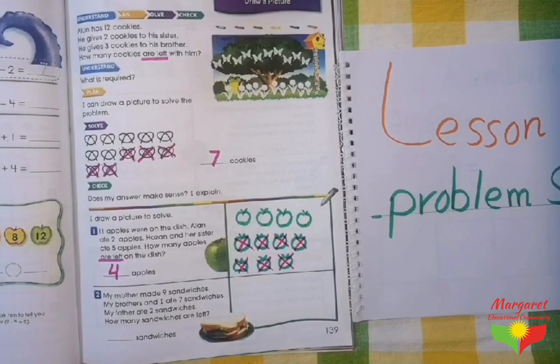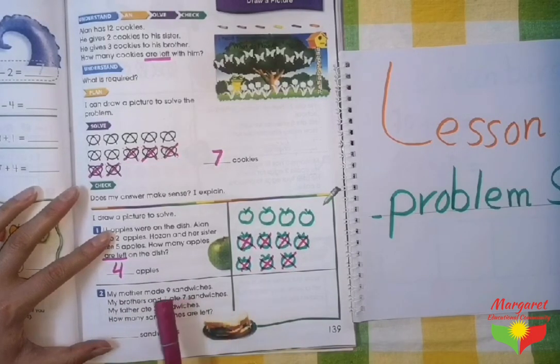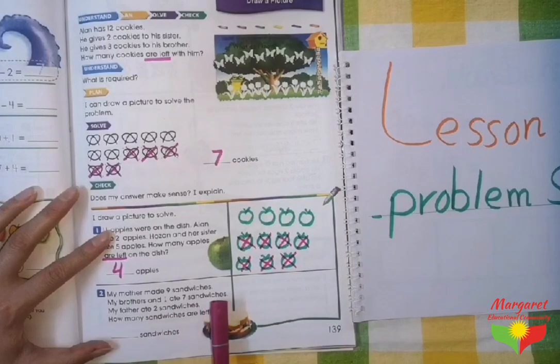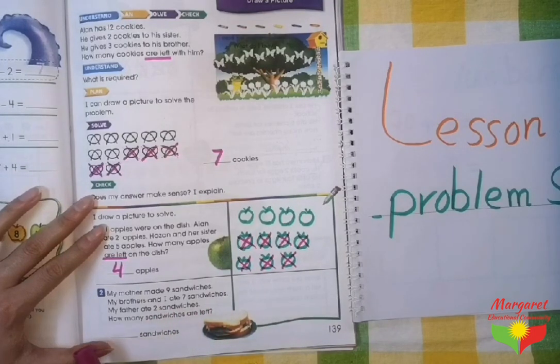Number 2. My mother made 9 sandwiches. How many sandwiches did my mother make? 9. My brother and I ate 7 sandwiches. How many of the sandwiches did we eat? 7. My father ate 2 sandwiches. How many sandwiches are left?